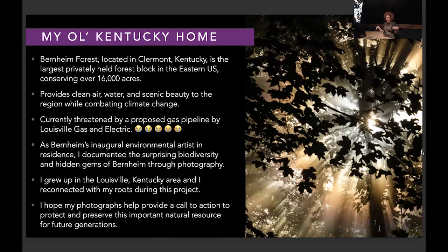So I would sit at my cabin and you could smell them making all the bourbon. But the whole goal of my residency was to document the surprising biodiversity and the hidden gems of Bernheim in the least accessible areas. Because I grew up in the Louisville, Kentucky area, I wasn't a photographer growing up. I wasn't into nature, but this whole project really reconnected me with my roots, on a deep level.